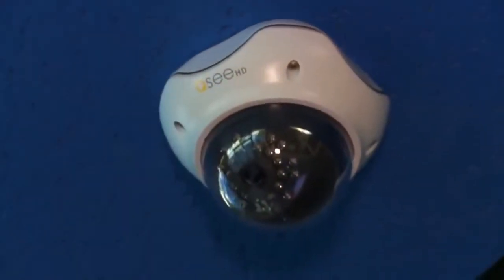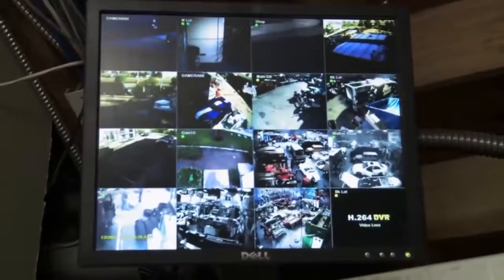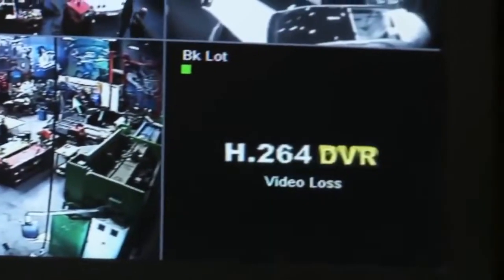So we're looking at your old security system that was in there previously. As you can tell, it's very grainy. You can only see outlines of people. You can't really see facial features. It's only black and white on certain cameras. Horrible. So let me just go ahead and show you what the new system we put in looks like. As you can tell, it's a lot different.